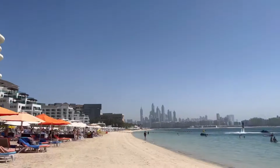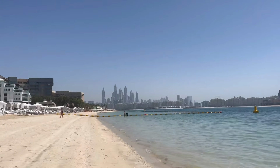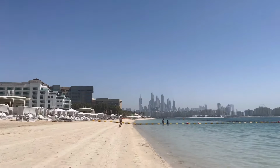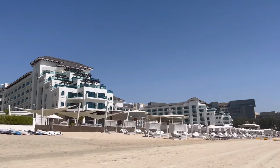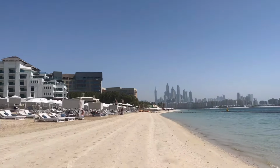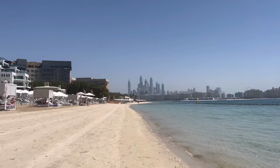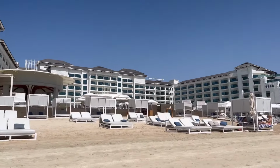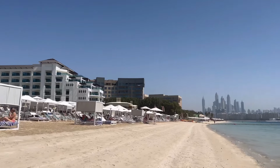I love this hotel. Pass down this way to the left. Here is the new hotel, Touch Hotel. Sunbeds of Touch Hotel. We're just on the Palm, so the beach here is the same. Everything is new though, all the sunbeds. Everything is new.